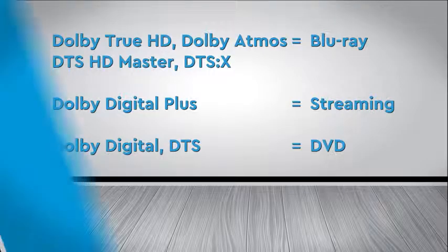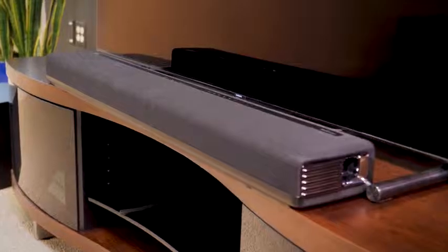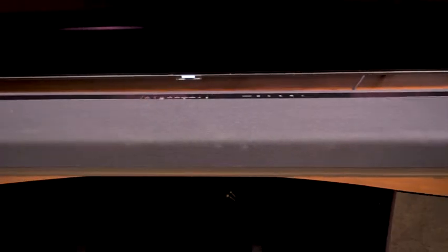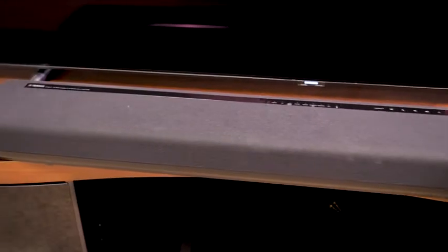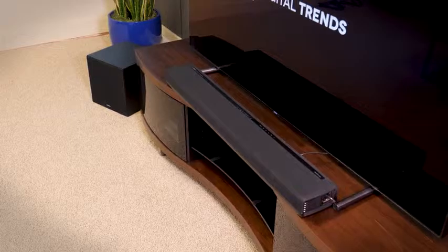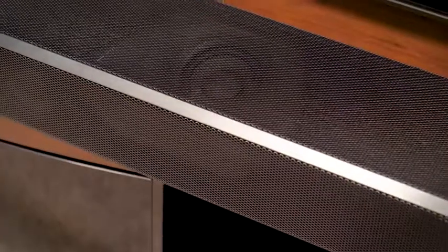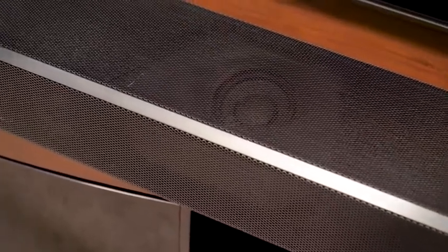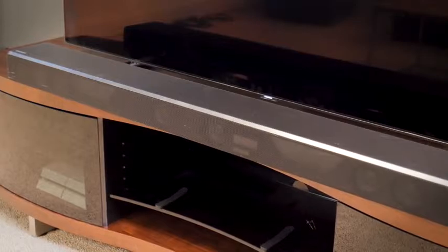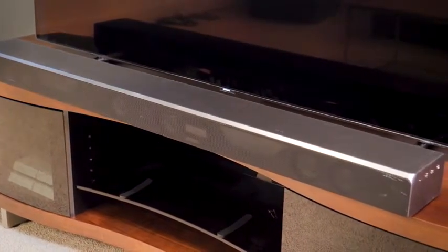Now, if you're tight on space or you just want to keep it simple and reduce some clutter, certain soundbars can also do surround sound. Some of them do it virtually. That is, they fake surround sound using special processing to make it seem like sound is coming from the sides and behind you. Others add physical surround speakers, and some even support Dolby Atmos and DTS:X with speakers that fire up at the ceiling.